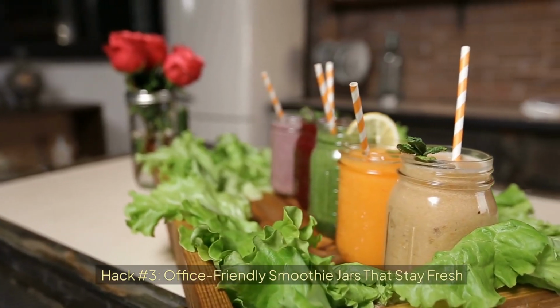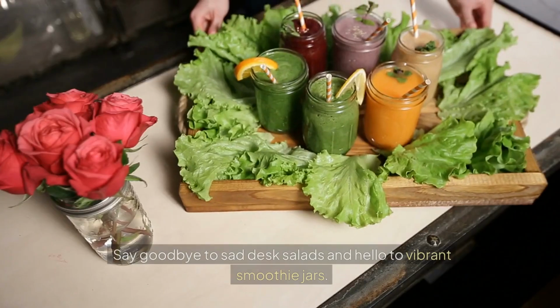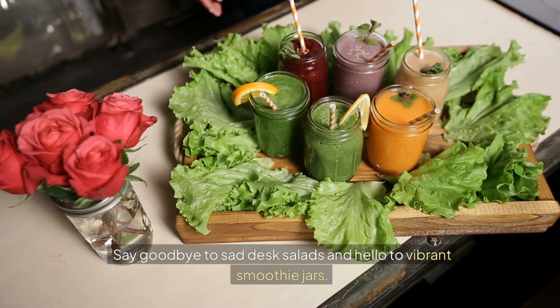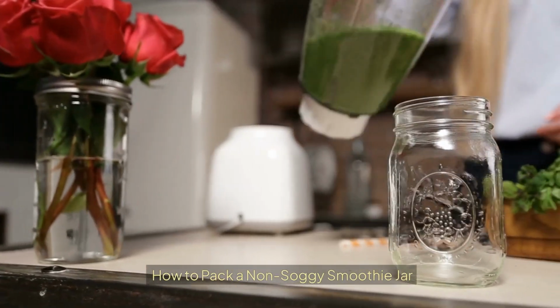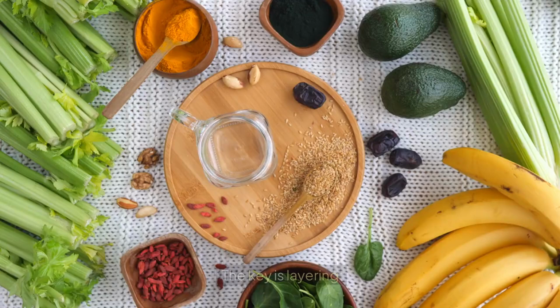Hack number 3. Office-friendly smoothie jars that stay fresh. Say goodbye to sad desk salads and hello to vibrant smoothie jars. How to pack a non-soggy smoothie jar. The key is layering.